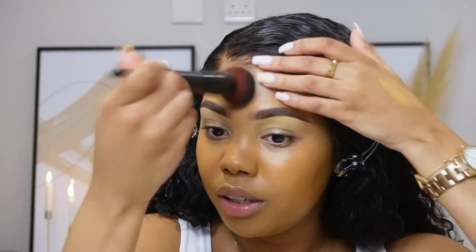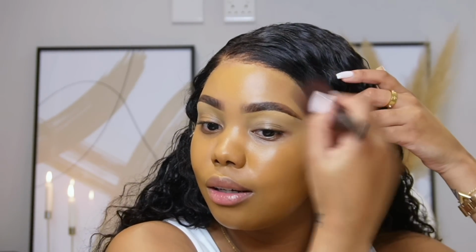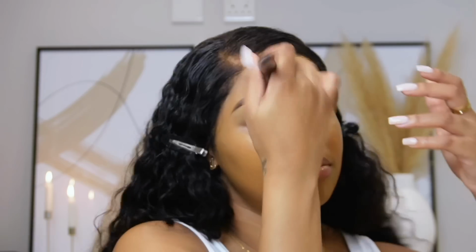Let's put some on the forehead. Guys, I used to be one of those girlies. My forehead is significantly smaller today. Shout out to this wig. I used to be those girlies that don't put foundation on their forehead. Because one, I was just like, it feels weird. I don't know why. It kind of just feels weird on the skin. It's a weird sensation for me. And then I also just like, it's not necessary.